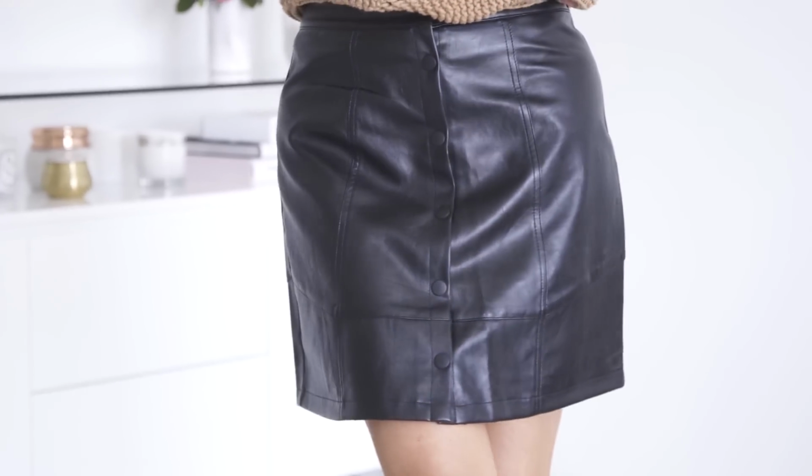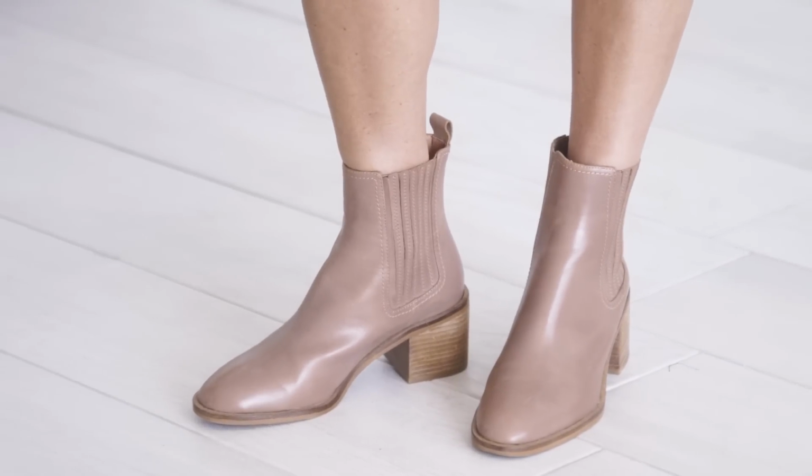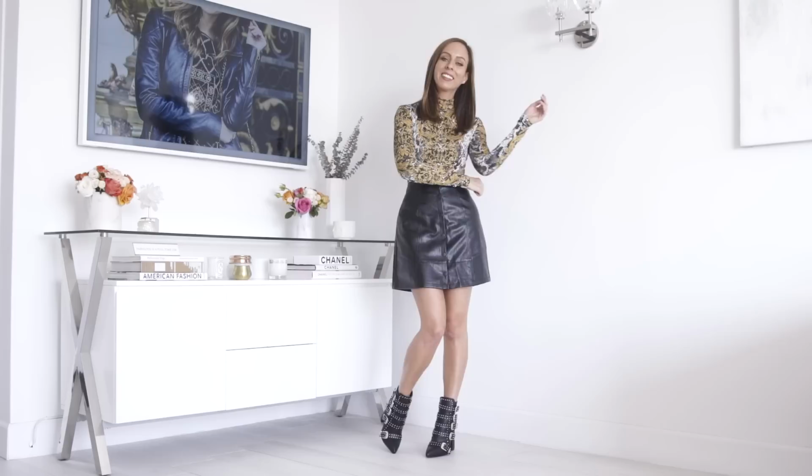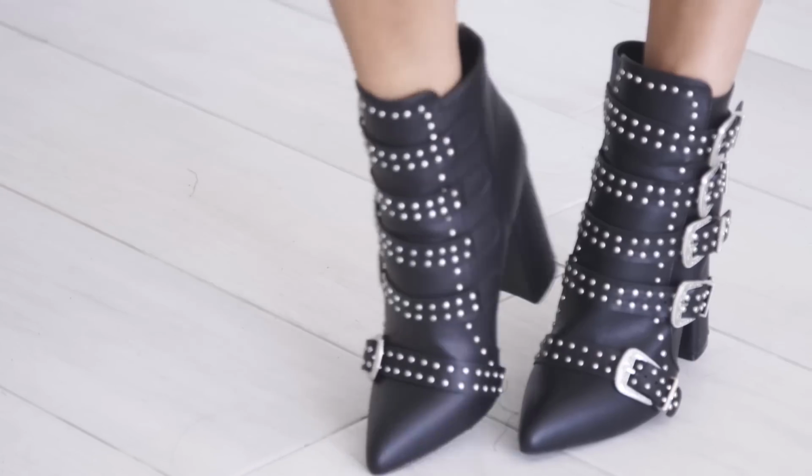So for daytime, I just did a big chunky sweater and some flat booties. You can add a pair of tights if it's colder where you are. And then for nighttime, I tapped into another trend for fall, which is a scarf print. So it's a retro vibe. It always makes me think like very Versace, Jennifer Lopez. So it's just a high, tight turtleneck and then some edgy booties on bottom.